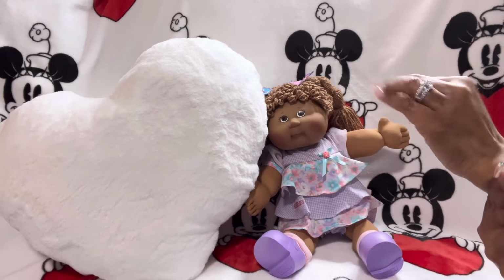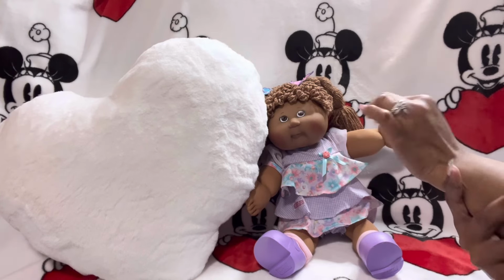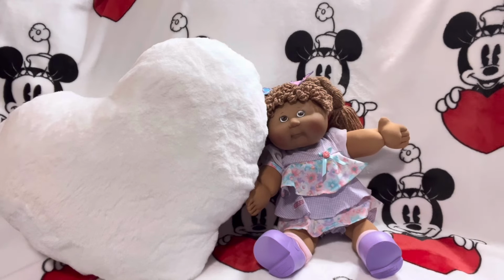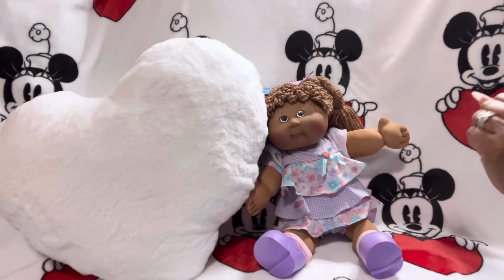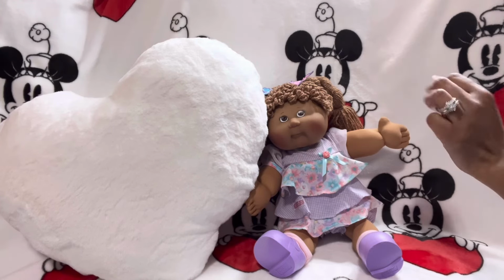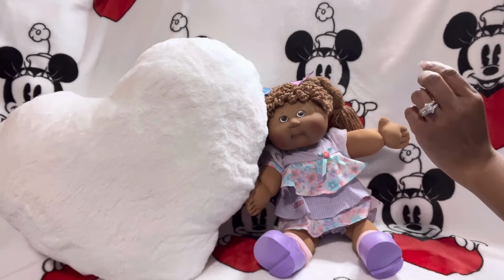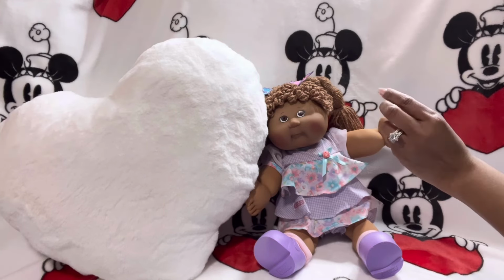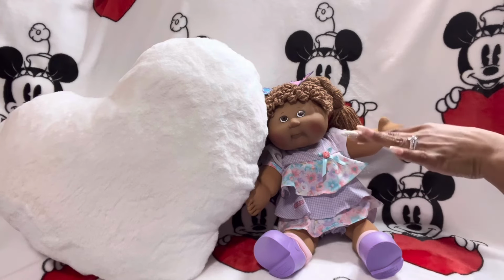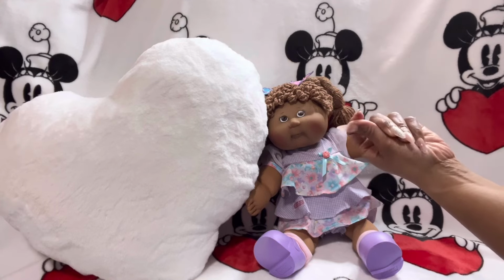I actually saw Nana's Reborn Nursery video, and she showed her cute little ring over there. I said, you know what? I'm going to show one of my costume jewelry rings as well. I said that was a good idea because a lot of us ladies love costume jewelry. We have a lot of costume jewelry. A lot of us wear fake nails too.